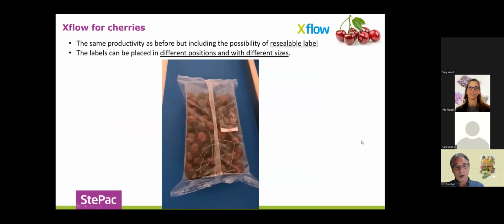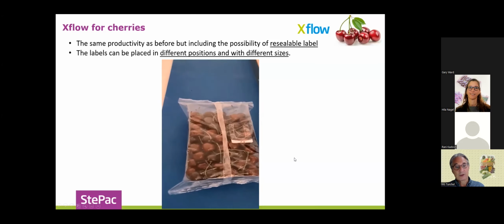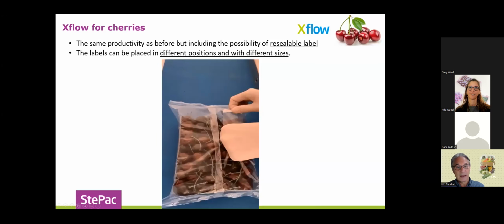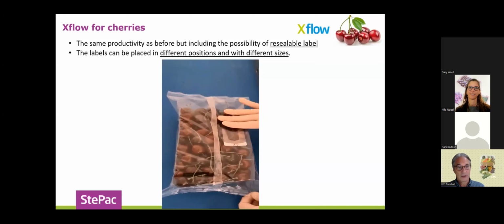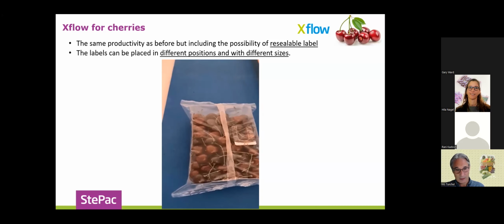Because normally when you do flow pack, it's difficult to open or you cannot open the bags very easily. But in this case, you can pick up the fruit inside the packaging without tearing the bags. The label can be placed in different positions and with different sizes. Here you can see how nice this label is, how easy it is to take the fruit. Of course, with a bigger label, you can easily take other, bigger fruits as well. And it works perfectly. And the nice thing is that when you close the label again, in a very short time, you rebuild the modified atmosphere that was inside the bag, because of the respiration of the fruit.